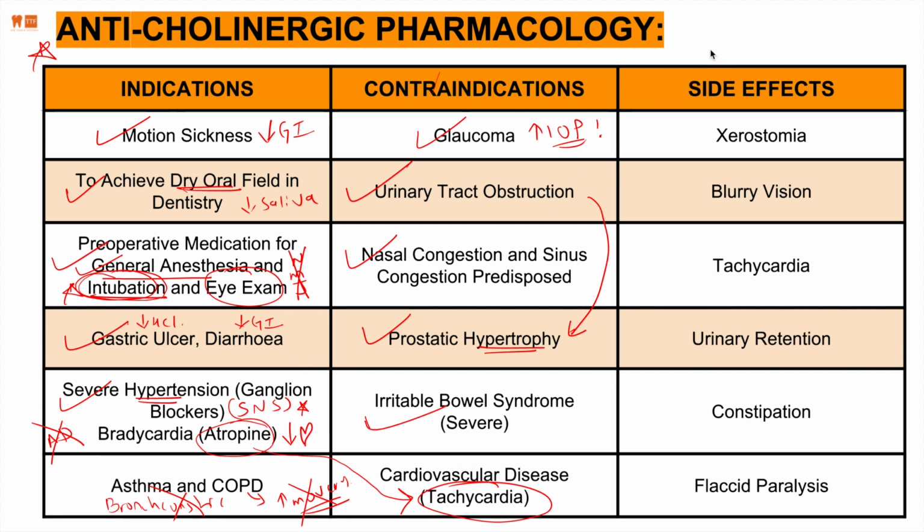So what are the side effects? And this part should be extremely simple, guys. It can cause dry mouth, xerostomia. It can cause blurry vision because our pupils are all dilated. It can cause tachycardia, urine retention even more, constipation because of lack of GI movement, and again, flaccid paralysis because the skeletal muscles are also blocked. Remember, in such as intubation procedures.